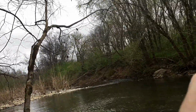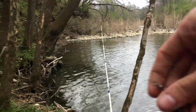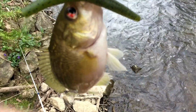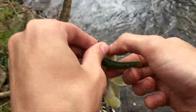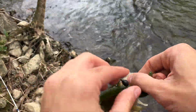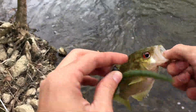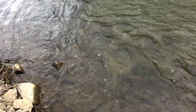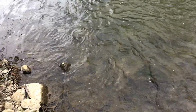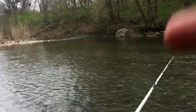Just got another hit, guys. Yep. Got another one. This is so fun. I'm in such a perfect little spot. Little rock bass. Heck yeah. Let's get that on camera. Itty bitty little rock bass. Pretty fish though. A lot easier to get the hook out of that one. See you, little guy. Oh, the Cinco held up through another fish. Can we catch a fourth one?